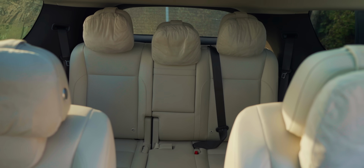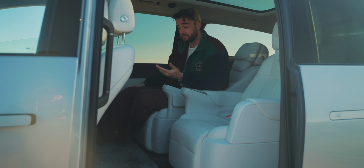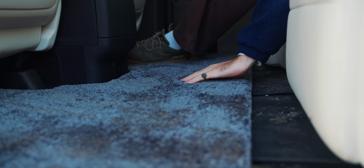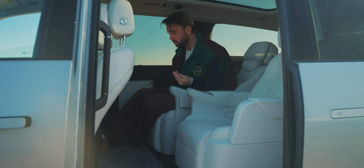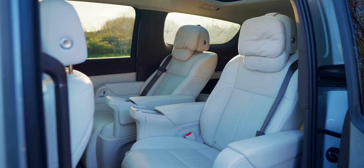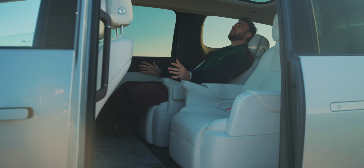I mean, this is what it's all about, isn't it? This second row is a joke. This is proper private jet stuff. I've got thick shag carpets. I felt bad getting in here with my shoes on. Just so much room in this second row. I've got the seat all the way back in full antisocial mode, and it is magnificent.